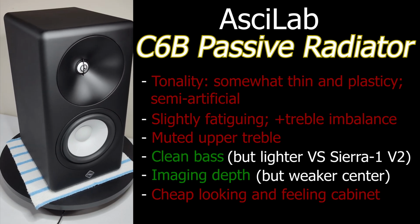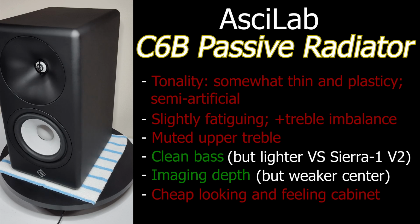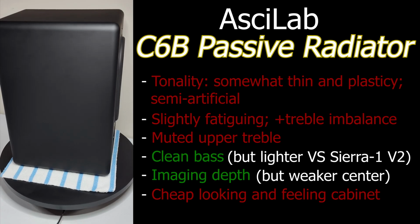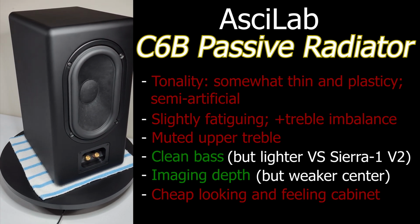I had high hopes that the C6B would be as good as the Sierra and solve its only weakness of standard-level imaging, but even the imaging from this speaker did not impress me anywhere near the Kali. The end.